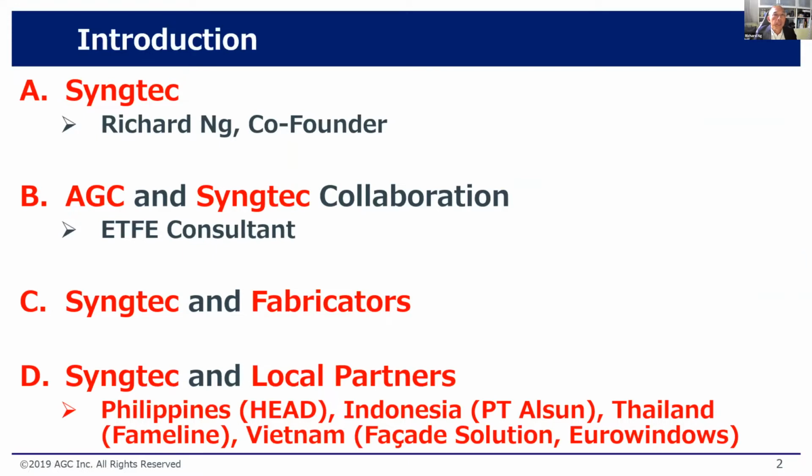As I alluded to earlier, the company was first started in the Philippines at the behest of AGC to market ETFE, essentially. At the time, ETFE was not a very well-used product back in 2013. So we were tasked to market the product in the Philippines to see if the reach of AGC could extend beyond the traditional markets of Singapore and Hong Kong as far as ETFE is concerned.